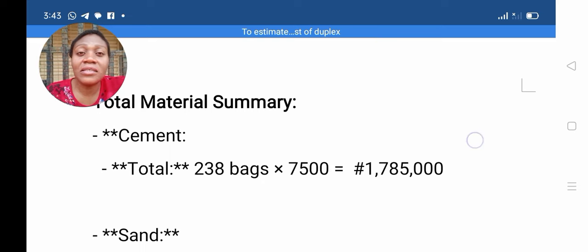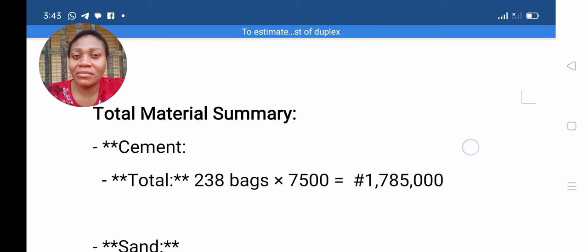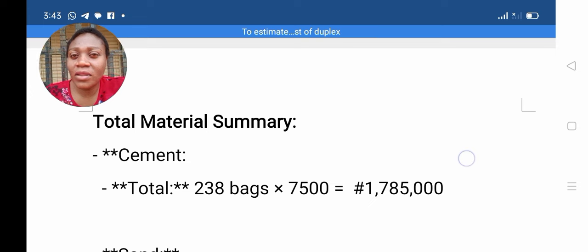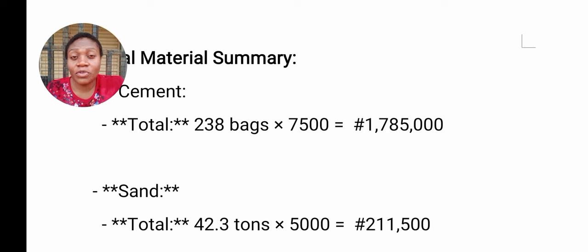Here, as you can see, I've written them down so that you can flow with me and understand what I'm saying. Here are the total materials that you'll be needing for this building. We are talking about a 4-bedroom duplex, and the measurement is 175 square meters. That is the floor area measurement. So let's go. Here are the materials that you'll be needing for this duplex.